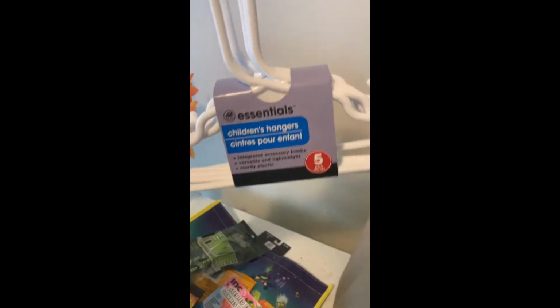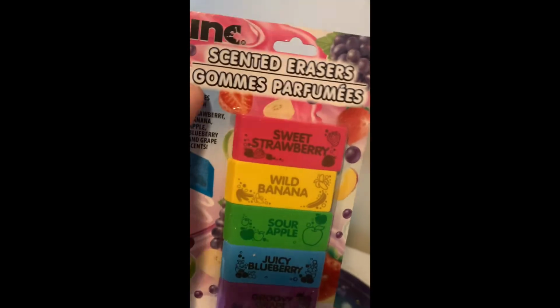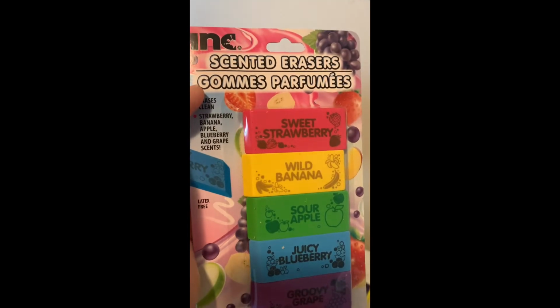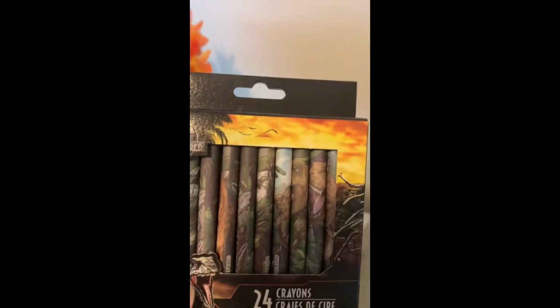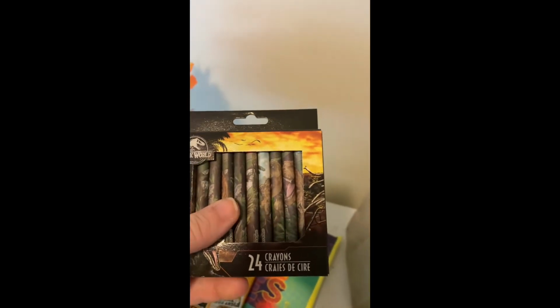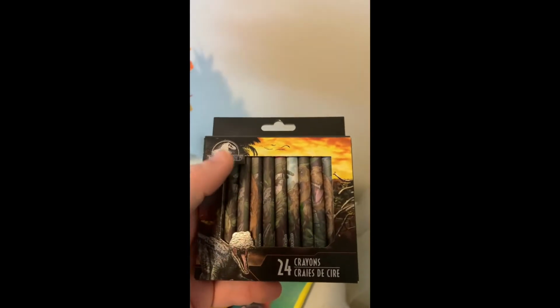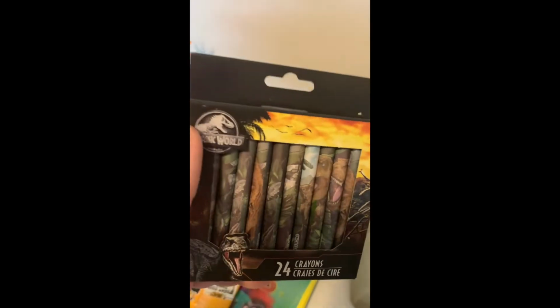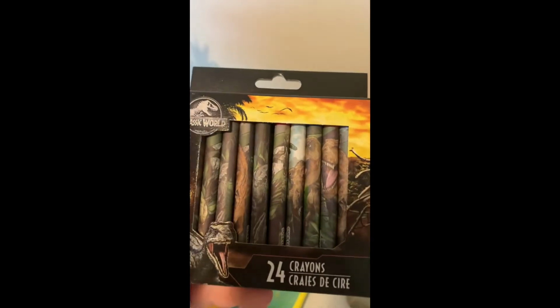I needed more clothing hangers for my son's room, so I'm glad that they had them. It's a 5-pack. I thought these are so cute, so I just had to buy them. These scented erasers. Strawberry, banana, apple, blueberry, and grape scents. For this, they had 4 different themes. They had Mickey Mouse. They had Trolls. They had the Jurassic Park, obviously, Jurassic World. And there was another one, but I can't remember what the theme was. They had a pack of 24 crayons.